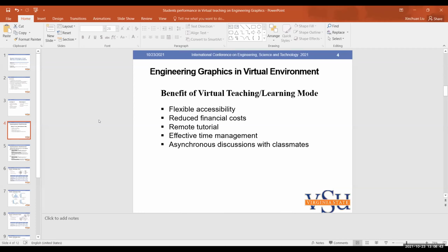Dr. Peng Cheng and I teach the course engineering graphics. Engineering graphics is a core course for almost all engineering programs. This course is somewhat difficult and special because we teach theory and principles, and we also teach students experience in drawing. So this course has both theory and hands-on experience.